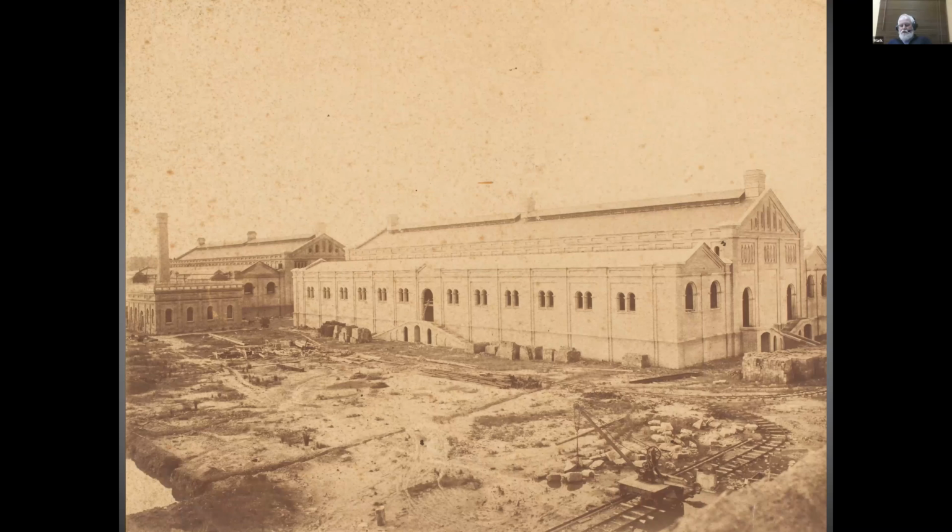wanted to be able to store more coal at Mortlake. So if this happened again, they'd have a bigger reserve at Mortlake. So the plan was to store coal in the coal stores in the number 2 retort house.